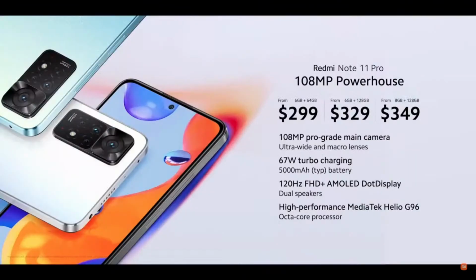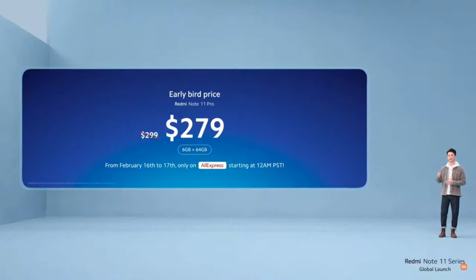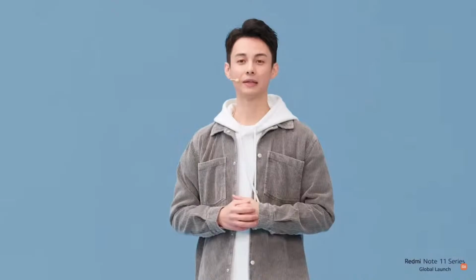And of course, Redmi Note 11 Pro also comes with 2 more RAM and storage variants at $329 and $349 respectively. And you guessed it, Redmi Note 11 Pro will also have an exclusive early bird price, starting at $279 for the 6 plus 64GB variant. Available from February 16th to 17th, only on AliExpress, starting at 12 a.m. PST. Again, it'll be available through a variety of global carriers, as well as via our major open channel partners as early as this February. Let's take one last look.